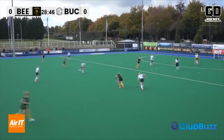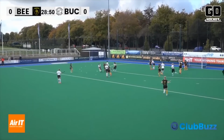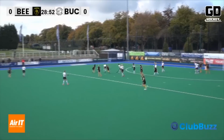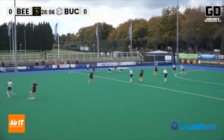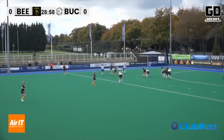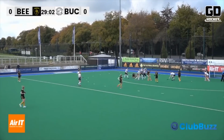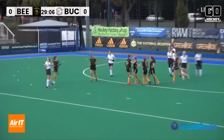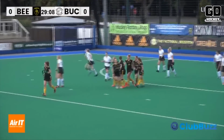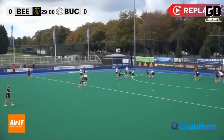Taken nicely by Drummond. Finds the space and finds the stick of a teammate. A little bit congested to the right side of the Buckingham circle. And into the circle Beeston go, tries to find a layup. Can this be shot on goal? And there it is! Beeston have taken the lead. First goal of the game has gone the way of the home side. It's Beeston 1, Buckingham 0.